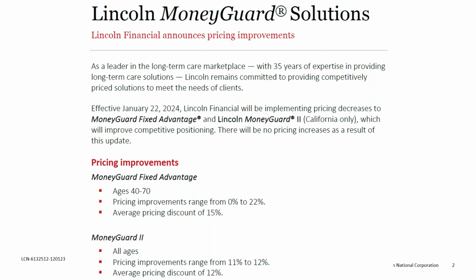MoneyGuard 2 solutions. Now, these are our fixed solutions that span across 49 states, just not including New York. We don't have a Lincoln MoneyGuard solution in that state. What we had done is we improved our Fixed Advantage solution between 0 and 22% with an average pricing discount of 15%, which is absolutely astonishing. That has propelled us to the #1 most highly rated hybrid LTC solution on the market between ages 50 and 60. There'll be more information on that in a second.